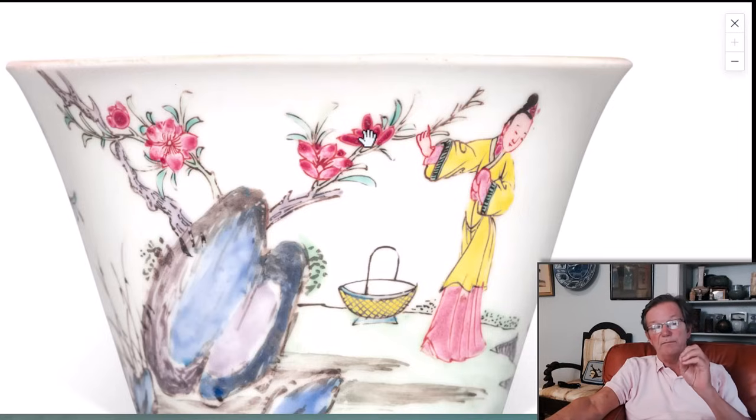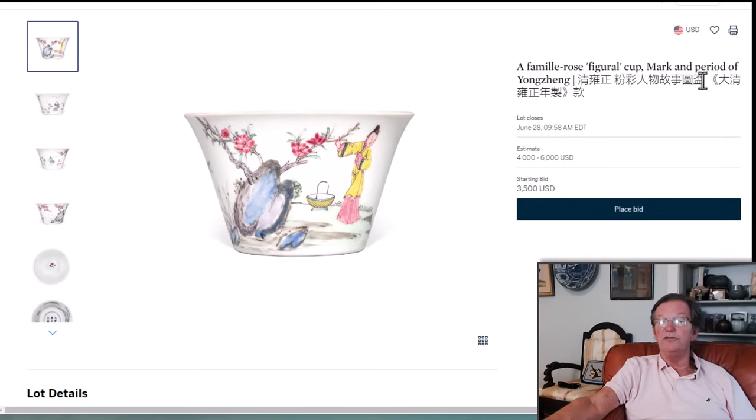The rose, and sometimes on export plates, we've seen it many times, of course, where the Famille Rose is applied rather heavy, so it almost looks like it's still wet. And that's the color you get up here, that very deep color. And that's very often indicative of Yongzheng workmanship. It's estimated at $4,000 to $6,000, which is well within range, and a $3,500 starting bid.